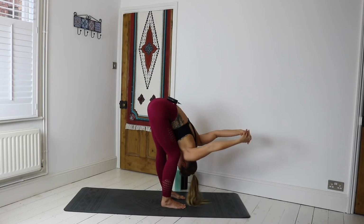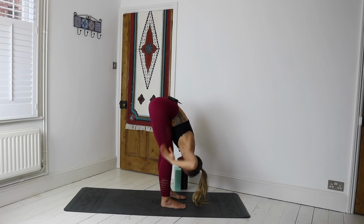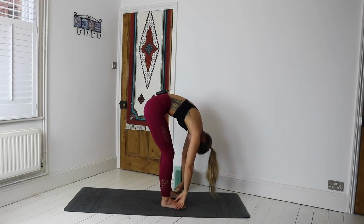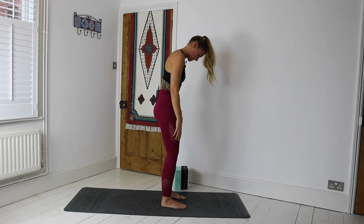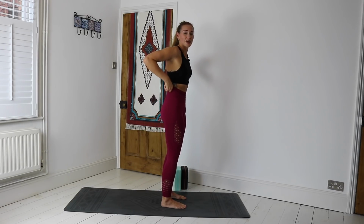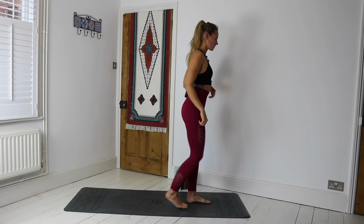And then releasing, dropping the arms, slowly peeling the body all the way up to standing, head and neck come last. Okay, so coming to stand near the top of the mat.